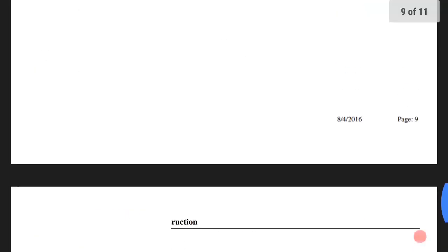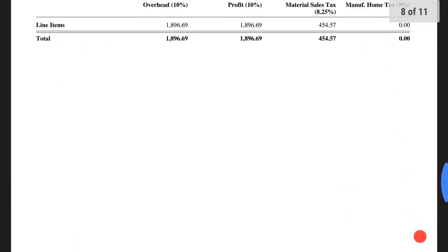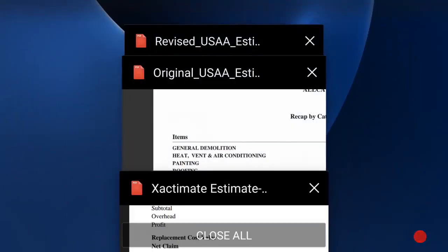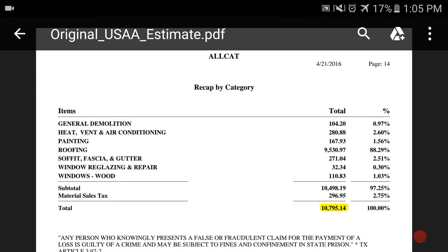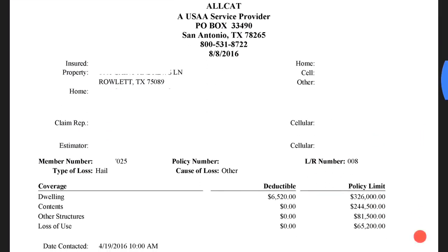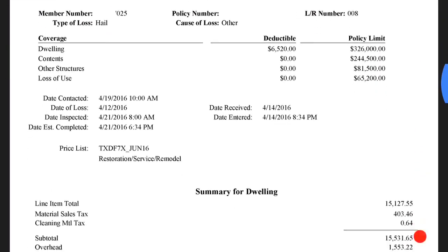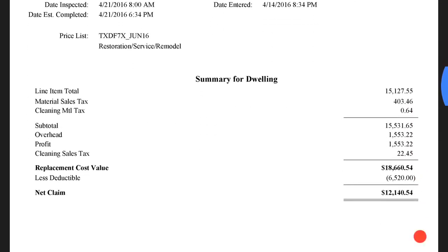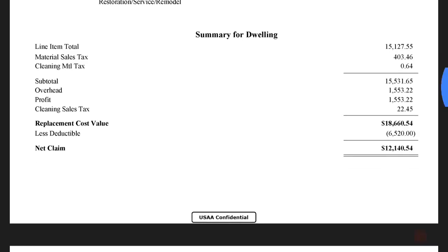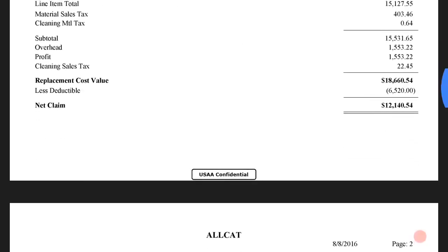We took that estimate and submitted it to USAA. Sorry, I don't want to make you dizzy from the scrolling here, but I just want to give you a recap real quick. So 22,760, and remember where USAA started, 10,795. So I'm glad that you would let me submit all of that, right? Because as you can see from the revised estimate back from USAA, the end result is that a lot more money was added. It's actually more than this 18,660 here. I'll show you at the very end once it's all calculated, but let's just go through it.